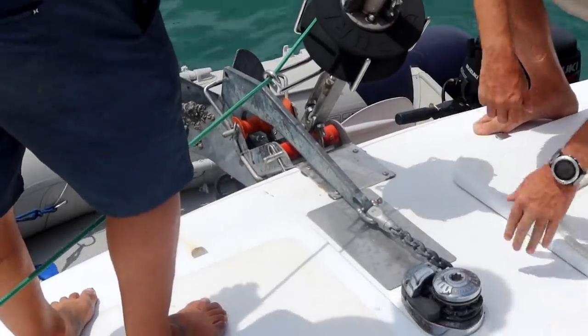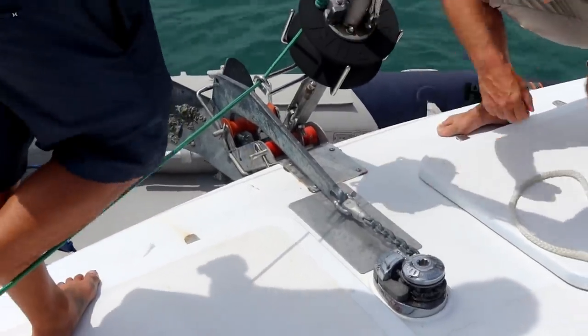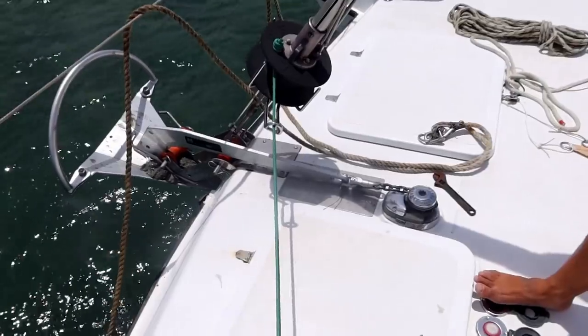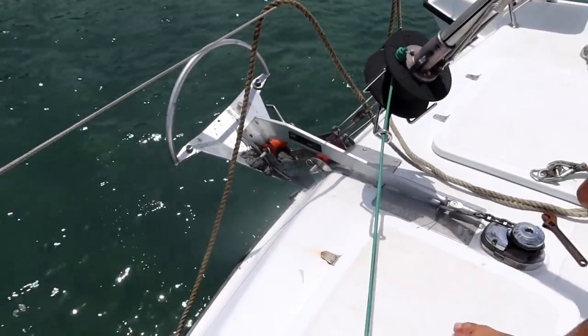The next day was like Christmas for Lady Africa. We opted to buy a new anchor to give ourselves peace of mind, knowing our boat would be more secure. That's a big stick. It's a new big stick. Jeez, that anchor is huge.